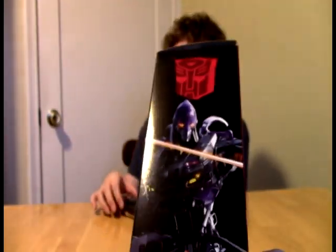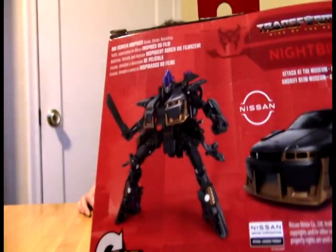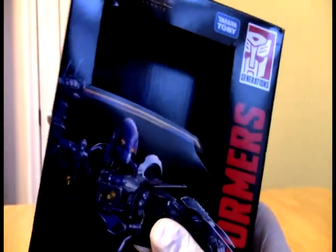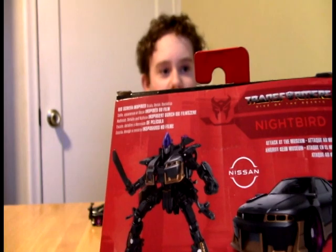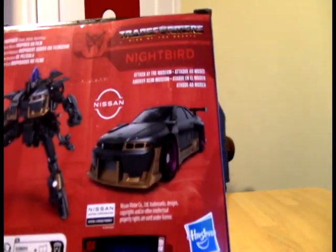This character I thought was just okay. I wasn't super in love with this character. I don't love this robot stance. Like in this picture, did you see this? This looks goofy. It looks like somebody put a pile of garbage on stilts. It's just funky the way that this comes through. I don't dig it. But it is a Nissan Skyline in vehicle mode, which is exciting.